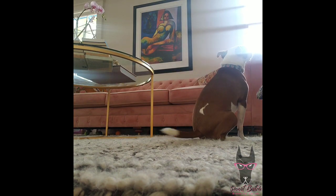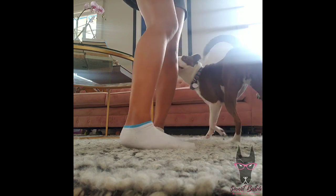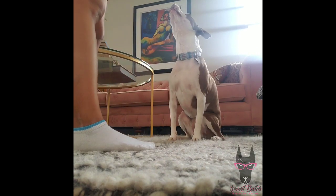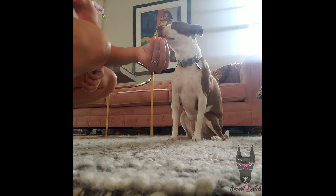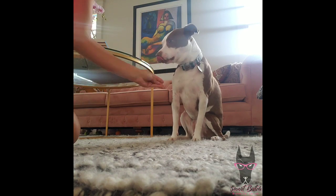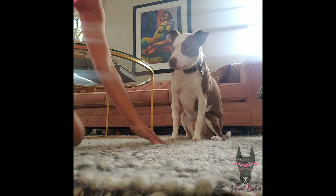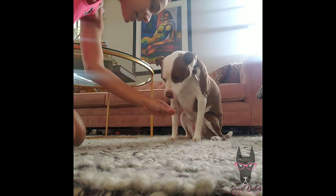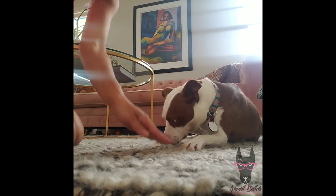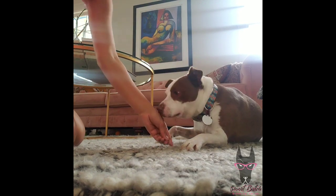Good. Cheater. Let's see if we can get her to look this way. Good. No lure this time. Down. I am making it look like I have something in my hands, but I do not. You can do it. Go down. You can do it. Come on. She goes down. Down. Good girl. Good job.